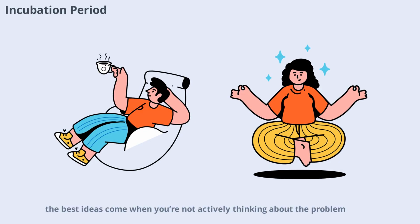Sometimes, the best ideas come when you're not actively thinking about the problem. Taking a break or stepping away allows your subconscious mind to work in the background. This incubation period can lead to sudden insights or aha moments. Don't be afraid to give yourself time and space to let ideas develop naturally.